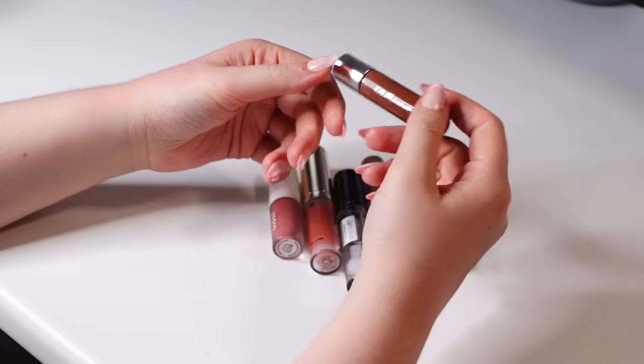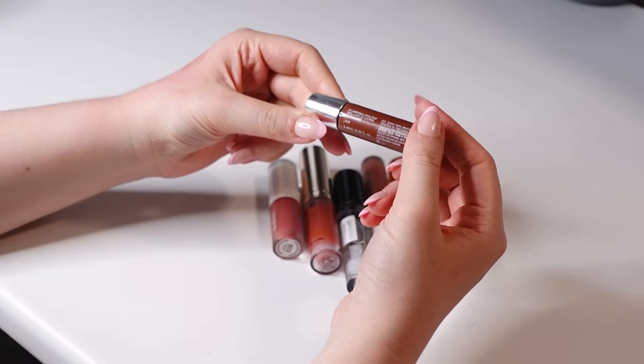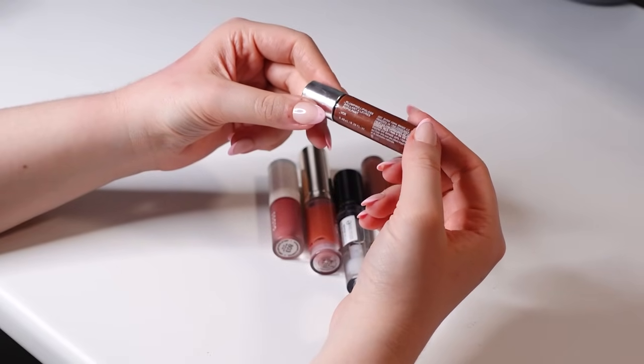This one from RM Beauty. Again, I am sorry to RM Beauty because it's not a good video for them. But this is the Plumping Lip Gloss in VCR.